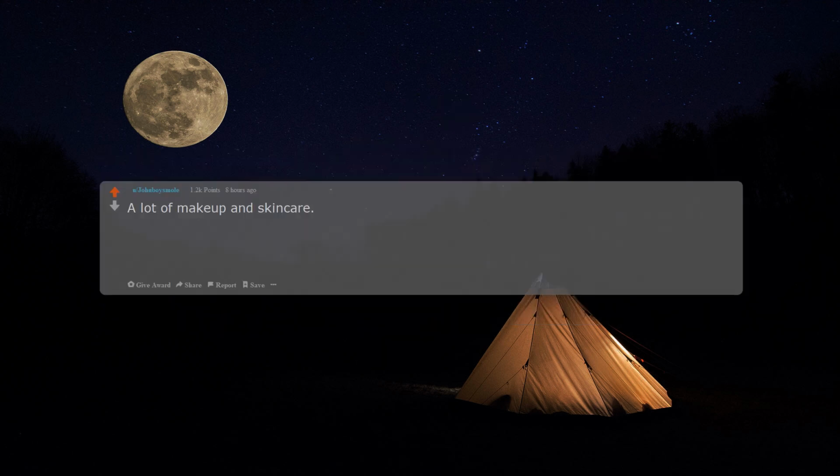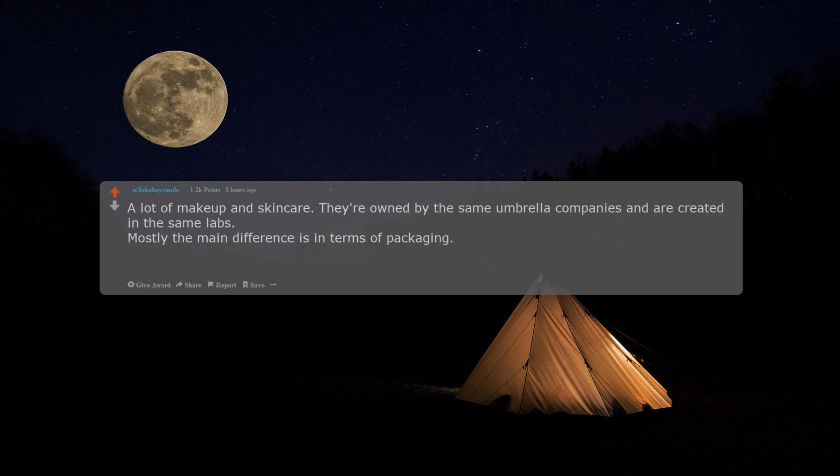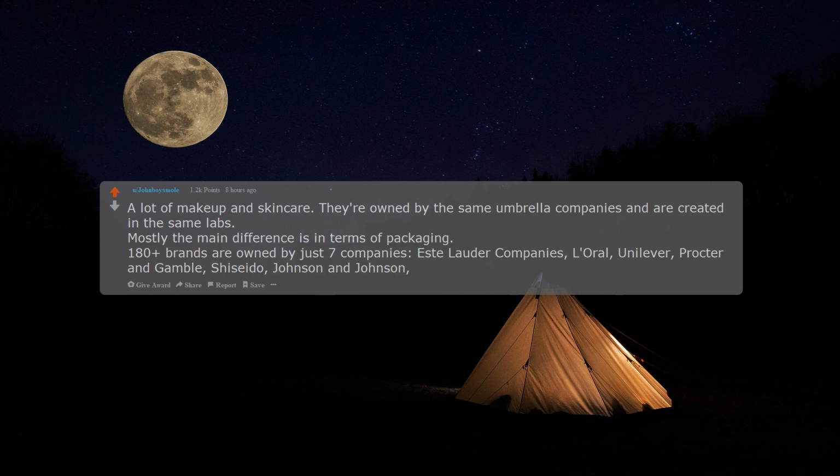A lot of makeup and skincare. They're owned by the same umbrella companies and are created in the same labs. Mostly the main difference is in terms of packaging. 180 brands are owned by just 7 companies: Estee Lauder Companies, L'Oreal, Unilever, Procter & Gamble, Shiseido, Johnson & Johnson, and Coty.